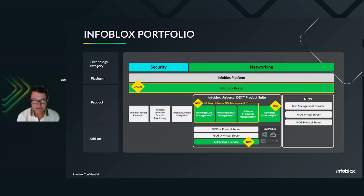So what has Infoblox launched here? It is our Universal DDI product suite, and as we mentioned, it's going to come out in three presentations, a presentation series. In this first one, we're going to focus on Universal DDI Management. That's what we're going to talk about in the presentation, and we'll do a little bit of a demo there too. In our next episode, we'll be covering Universal Asset Insights, and the one after that, we'll be covering NIOS X as a Service.